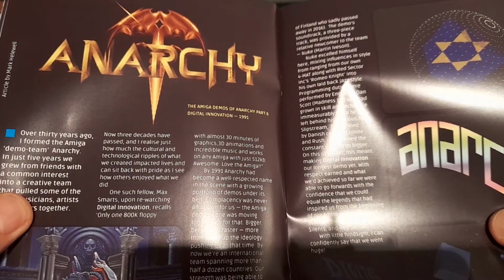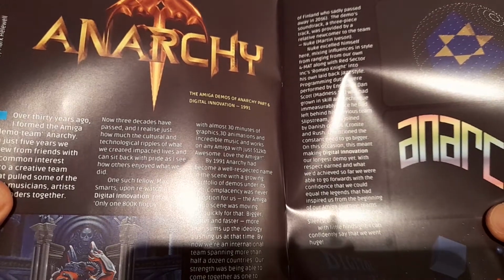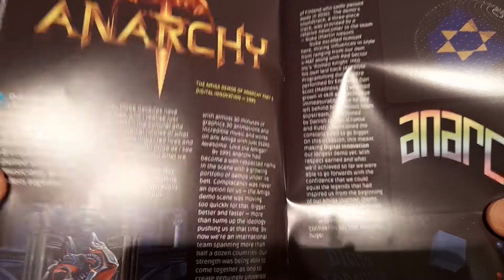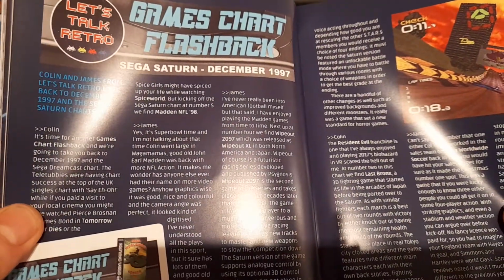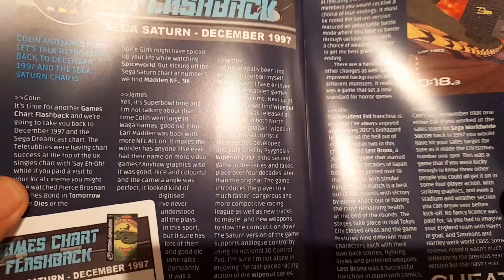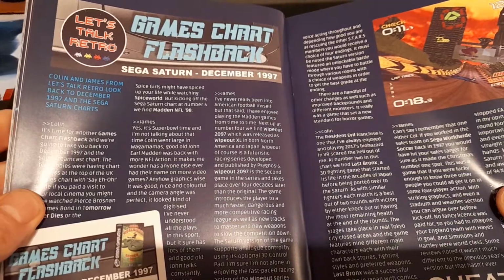The Amiga Demos of Anarchy Part 6. So this is a feature about a demo group on the Commodore Amiga. Looks like it's a regular series. A piece on Super Mario All-Stars. You've got to get a bit of Nintendo love in there. Games chart flashback. That's always very interesting, where two guys have a look back, Colin and James, their names, at a chart from the 90s, on this occasion December 1997.